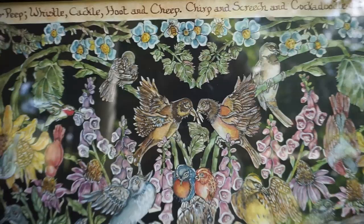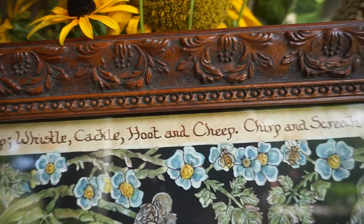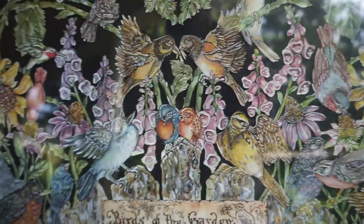So up here on the top, it gives you some bird language. Twitter, chatter, peep, peep, peep, whistle, cackle, hoot, and cheep. Chirp and screech and cock-a-doodle-doo. Twitter, chatter, crow, and coo. I bet you would recognize that cock-a-doodle-doo from our property. I mean, there's not a video I can do without having a rooster crow.